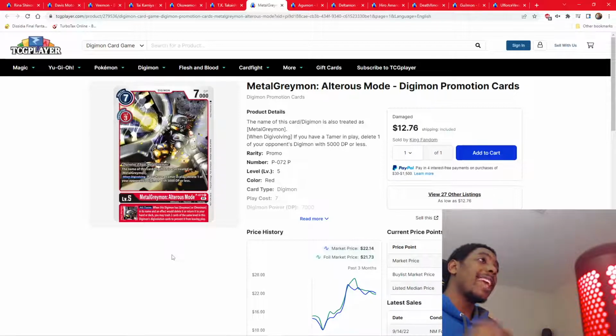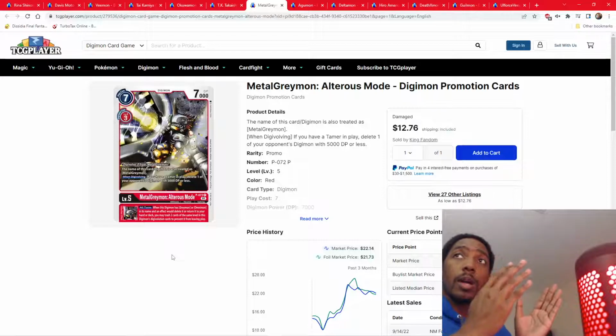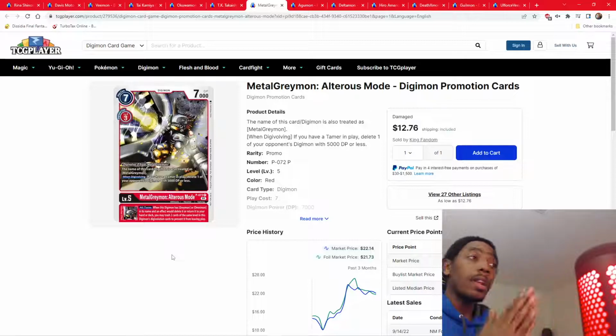So it is a top 5 deck. No matter how you slice it, it is a top 5 deck. Whether you want to go top 3 for tier 1 or top 5 for tier 1, it is a top 5 deck. This is why it is a promo and it is good. I can even say that it's borderline necessary for the deck.